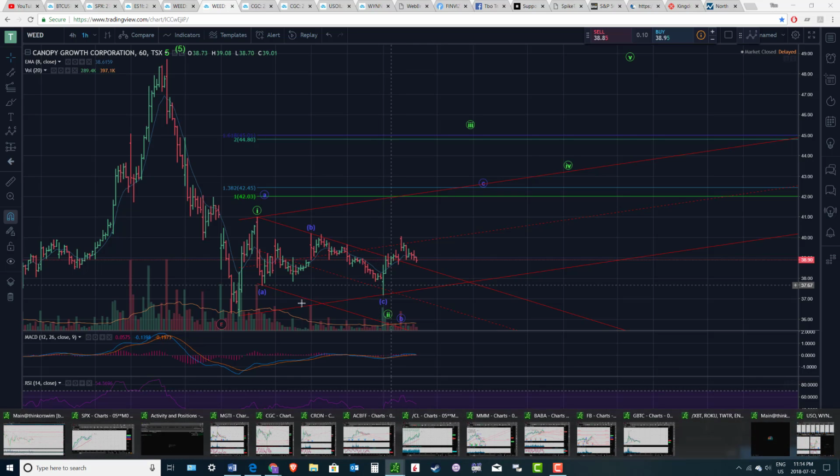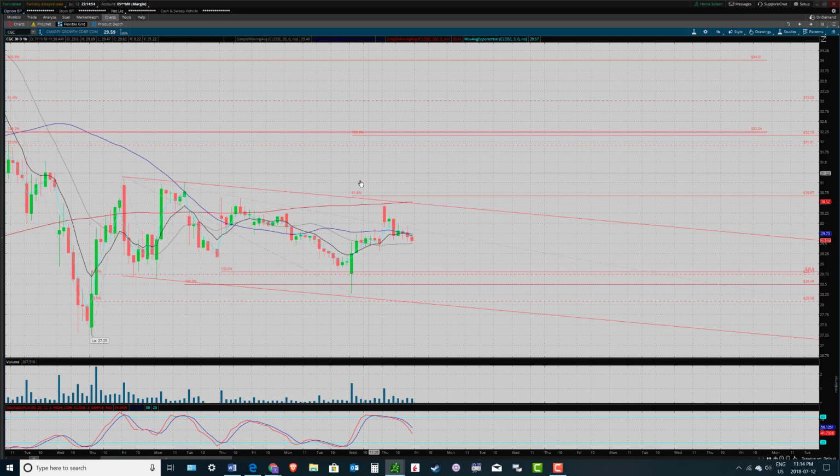Now if we just go to the CGC chart on Thinkorswim, the equivalent level there is 28.27. So put your stop just below that at 28.26. Or sorry, no. Yeah, 28.26, 1 cent below 28.27. So now definitely can reduce risk by moving that stop up. And still expecting some further upside here.